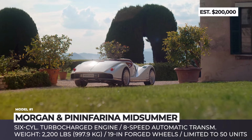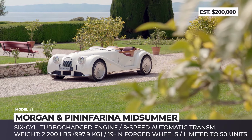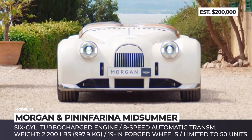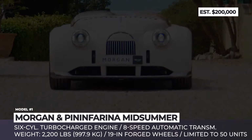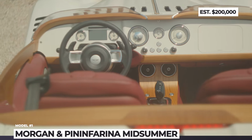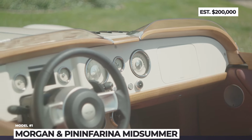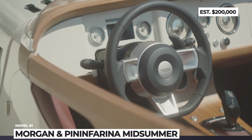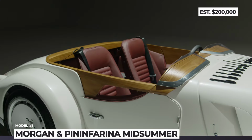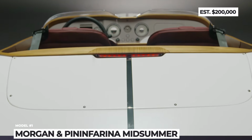With a dry weight of 2,200 pounds, the Midsummer uses a 6-cylinder turbocharged engine, an 8-speed automatic transmission, and adjustable Nitron dampers. Considering that the creators tried to achieve an analog driving experience, we're not surprised to see a forged aluminum steering wheel, analog dials and gauges, as well as a handmade wooden dashboard in the interior. Despite its retro orientation, the vehicle received a modern audio system by Sennheiser.